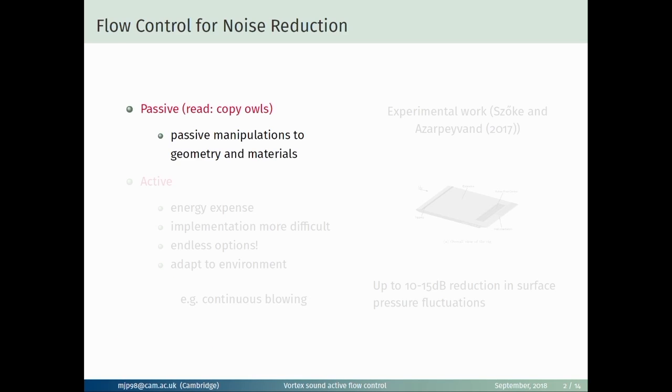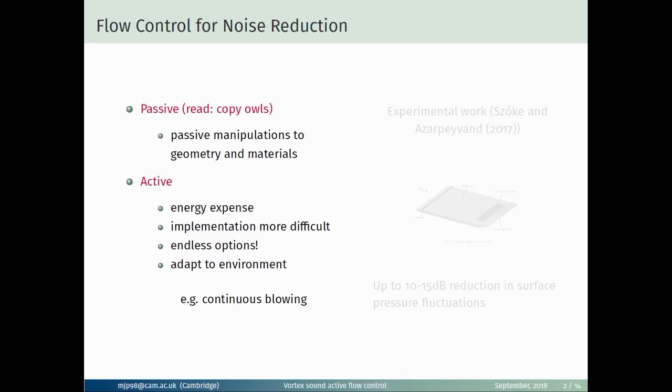So first of all, we could do something passive, like Dave talked about earlier. We could manipulate the geometry or the materials to reduce the scattering. But this is quite limited as to what we can do. So one thing we could do is to add some energy to the system. Of course it makes implementation more difficult, but it gives us a lot more options. In particular, we could adapt it to the environment, so in principle create an optimal strategy for an airplane taking off or landing.